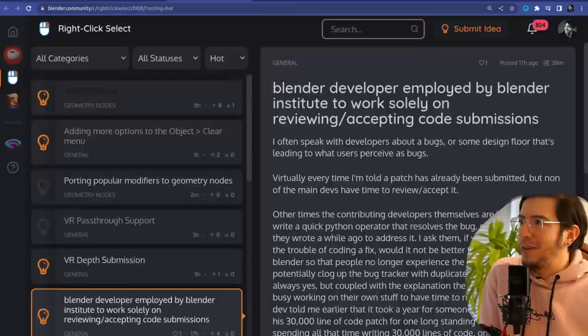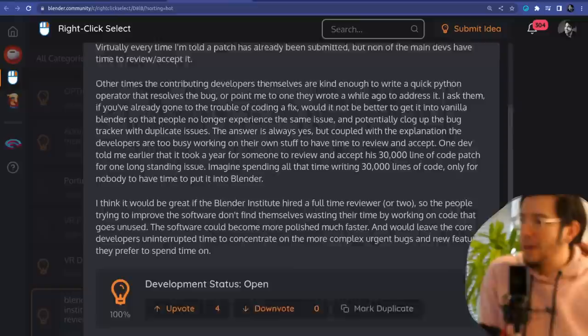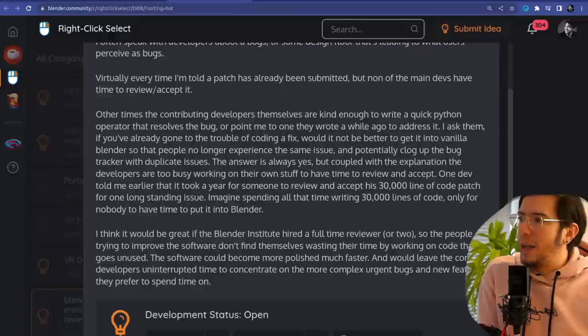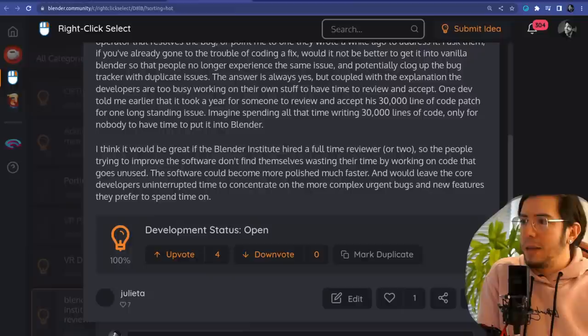So, Blender developer employed by Blender Institute to work slowly on reviewing and accepting code submissions. I often speak with developers about bugs or some design flaw that's leading to what users perceive as bugs. Virtually every time I'm told a patch has already been submitted, but none of the main developers have time to review or accept it. Other times, the contributing developers themselves are kind enough to write a quick Python operator that resolves a bug or point me to one they wrote a while ago. So basically, I think it would be great if the Blender Institute hired a full-time reviewer or two, so the people trying to improve the software don't find themselves wasting their time by working on code that goes unused.